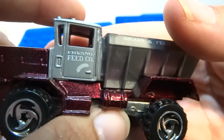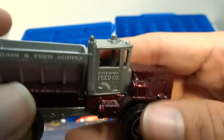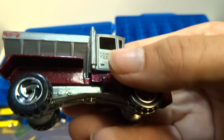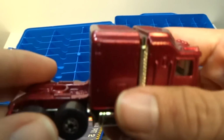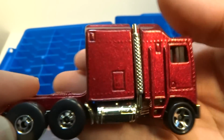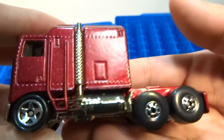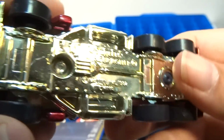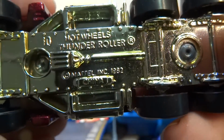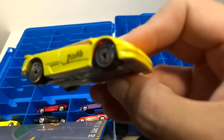Maybe it's not a dump truck. Maybe it has a very specific name that I don't know, because there's no farms where I live. So I don't know what a feed truck is called. Here's a big rig, 18-wheeler pulling truck. I don't know what kind it is. Thunder Roller? Is that a brand name? And we're getting down to the last one.